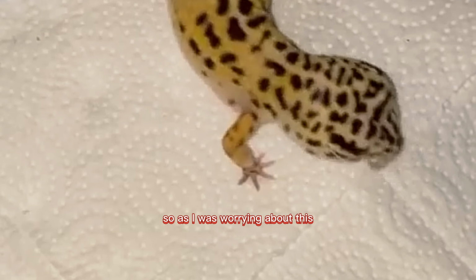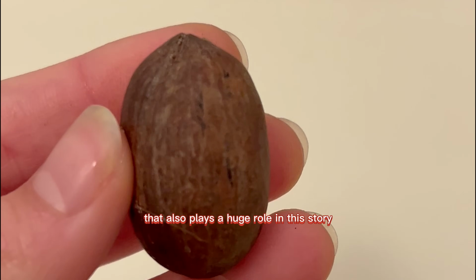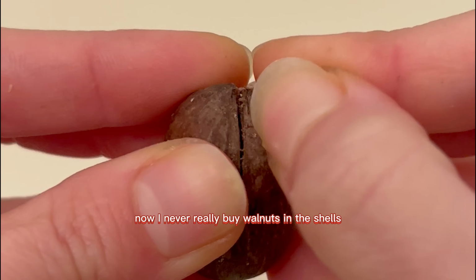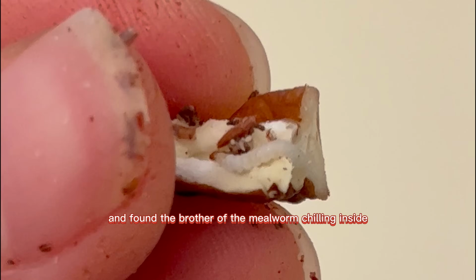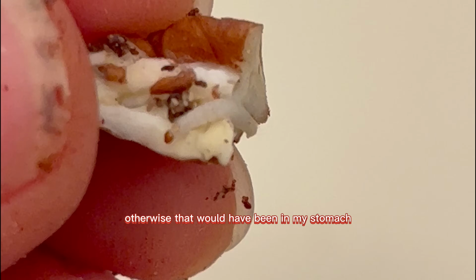So as I was worrying about this, something else happened to me that also plays a huge role in this story, and it's this walnut. Now, I never really buy walnuts in the shells, but this time I was like, let's try to grow them. So I opened my walnut and found the brother of the mealworm chilling inside. Thank goodness I didn't eat these things, otherwise that would have been in my stomach.